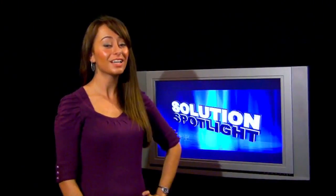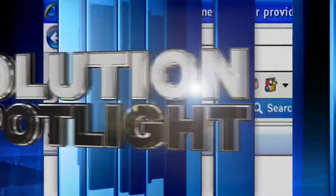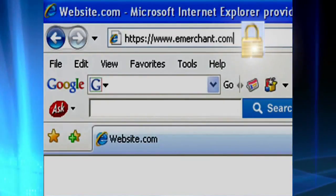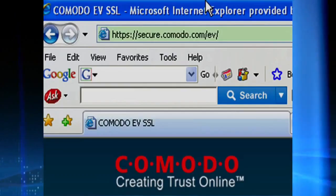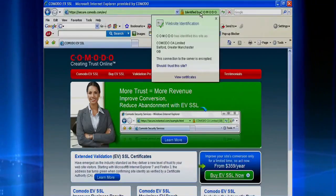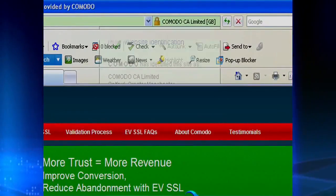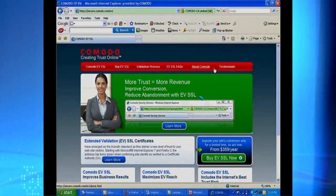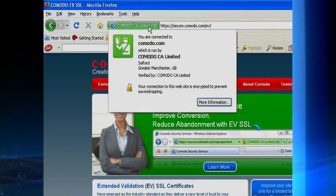Thanks, Melih. Now let's take a closer look at the EV-SSL user experience. Consumers are used to seeing HTTPS and a padlock on their browser screens when they're transacting business over the internet. Websites using EV-SSL offer consumers significantly more visual assurance that they are legitimate online businesses. The various browsers display this information somewhat differently. This is EV-SSL with Internet Explorer 8. This is EV-SSL on the same website through Firefox 3.